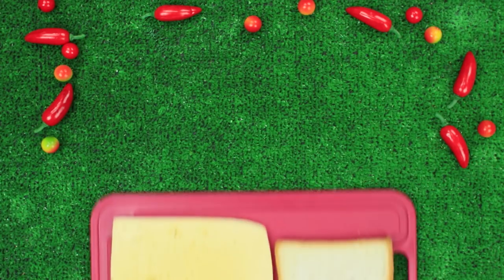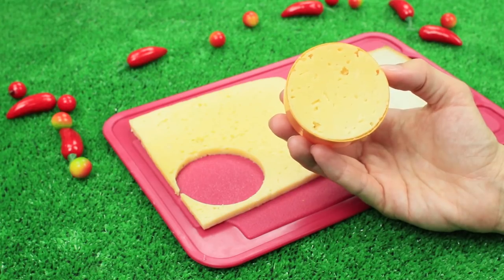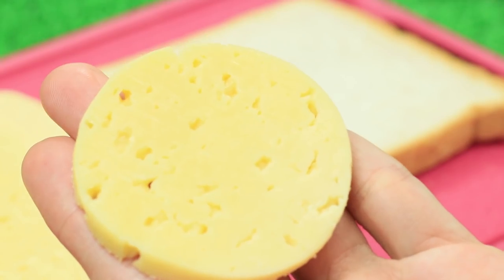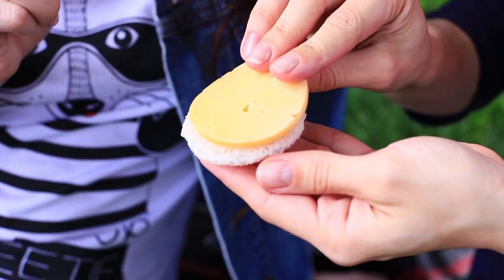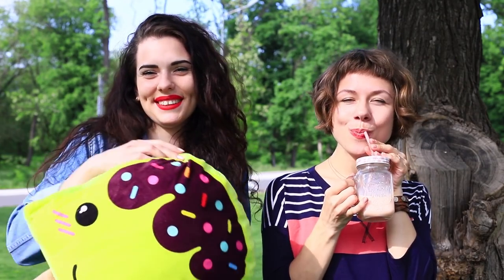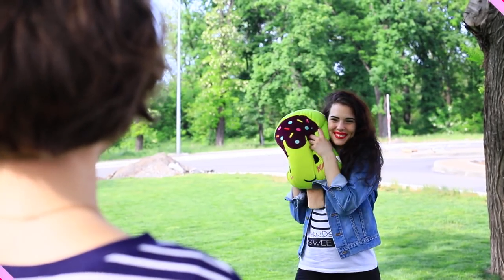Makeup sponges are also edible. Let's make a whole sponge sandwich. Cut circles out of a slice of cheese and bread. We use a big Kinder Surprise container as a cutter. Squeeze some sauce out of the foundation container onto the cheese and bread sponges. We've come up with a whole new recipe of sandwich. This is a sponge witch. After eating this snack, you'll get a boost of energy for having fun outdoors.